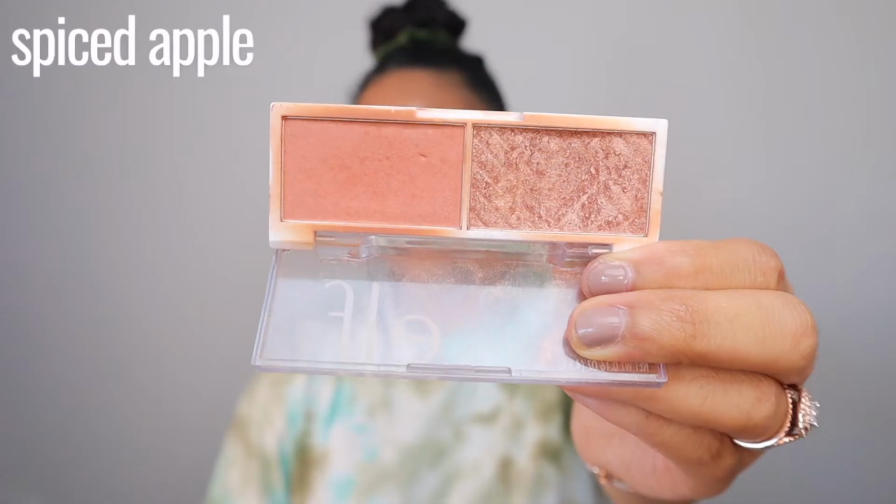These are a blush and a highlight little mini palette. They're so pretty. I have the shade White Peach and Spiced Apple. These are so freaking beautiful, both the highlight and the blush, but the highlights are more of a natural highlight, which if you know me, I'm not really big into natural highlights, but these I really love because they are buildable. Just because they're a natural highlight doesn't mean you can't wear them with a full glam look or, you know, just on a natural day.